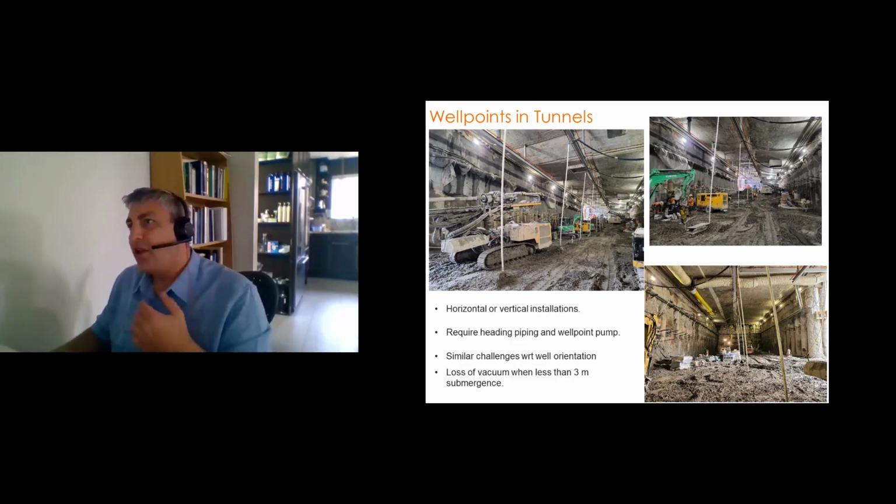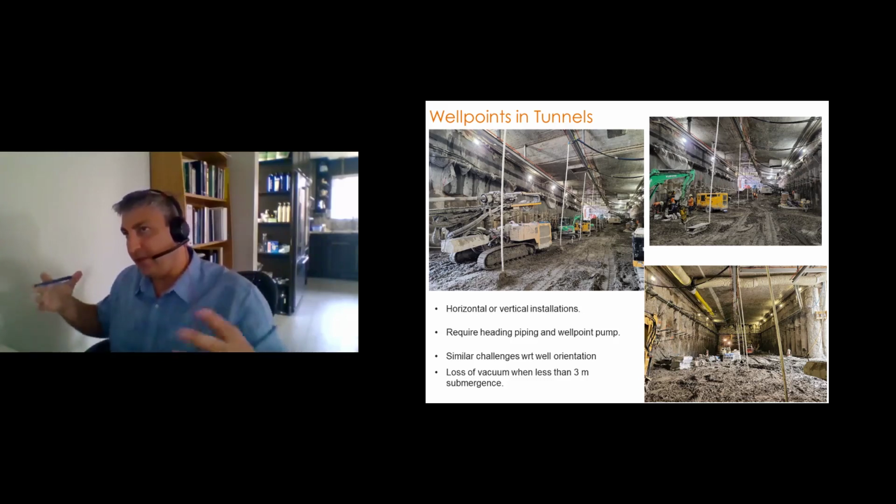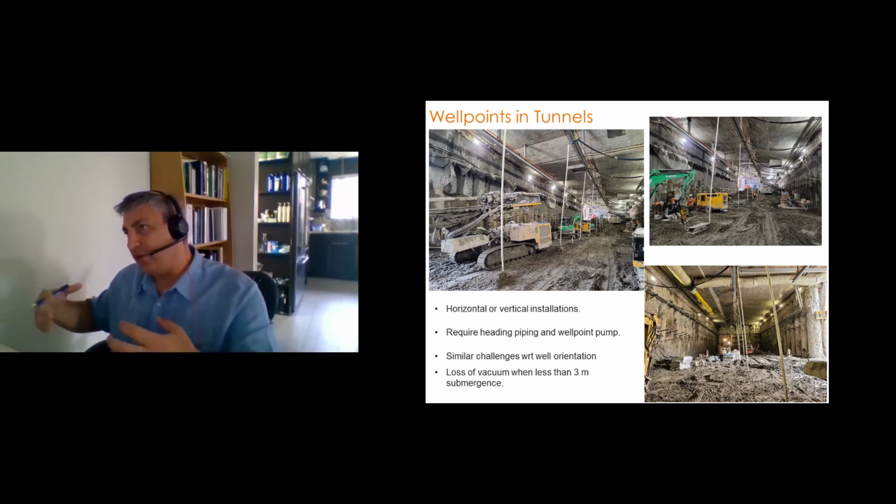In tunnels, we use well points. Basically, if a tunnel is created and they want to build a subway station from the tunnel out, the same type of drilling rig that installs the tiebacks on a shoring wall will be used to install well points outside. They'll drill through and install well points outside the tunnel and dewater from there. And that allows them to start breaking down walls and building stations from the tunnel out.